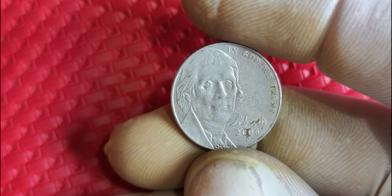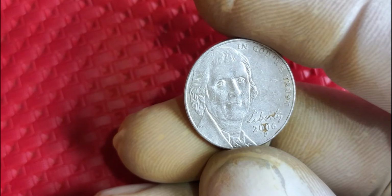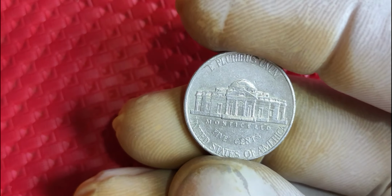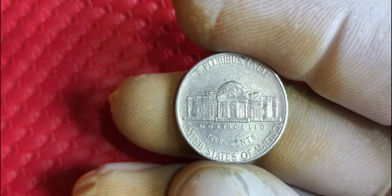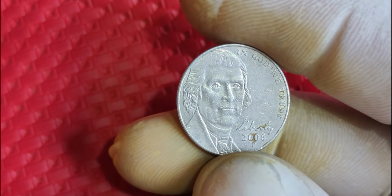This grading means it was nearly perfect, free of any significant marks, scratches, or wear. A coin with such a high grade is extremely rare, especially considering how many Jefferson nickels were produced in 2006. The combination of the mint error and this near-perfect grade made this coin one of a kind, increasing its market value to the extraordinary sum of $1.7 million.